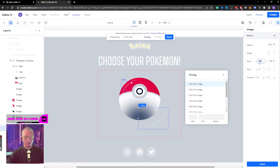And we'll do the same here. So we'll do 50 pixels, negative 50 pixels. And we'll do negative 50. And we will do 50% scale, 50% scale. And we'll turn the opacity to 0. Same thing here, opacity to 0. Perfect.